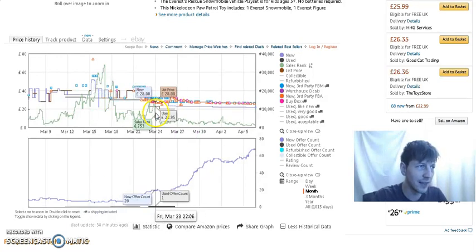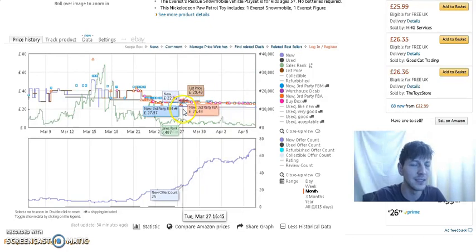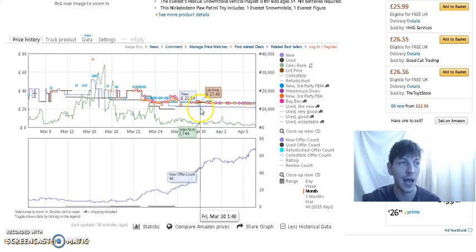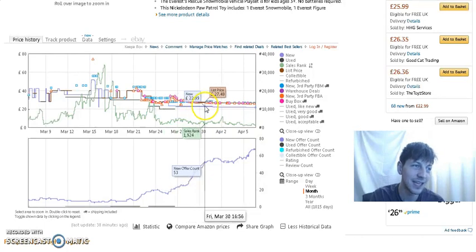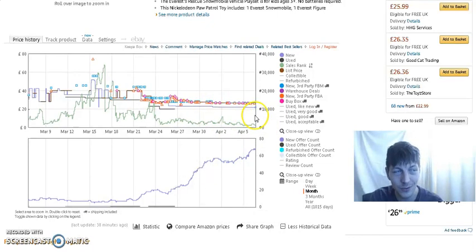And as you can see here, the price is starting to stay a bit stable. But then you see all these red triangles. And this is the new third-party FBA. So these are all the people that have now got stock who are fulfilled by Amazon in stock. And as you can see, as the new offer count has increased, the price has slowly started to dwindle down.